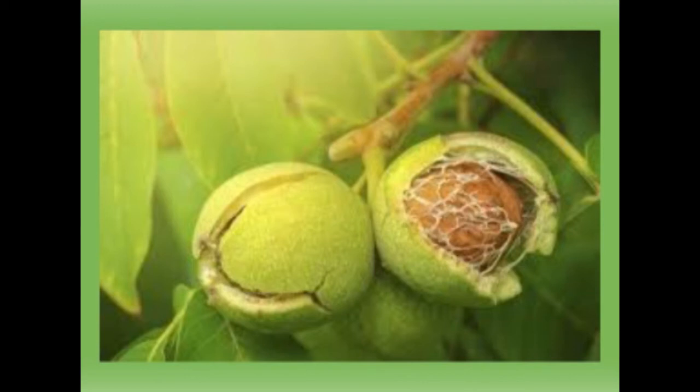Now, that skin was quite interesting because when you were peeling the skin off the walnuts, you got this sort of brown dye on your hands. And there was no way to wash it off. It'd be there for weeks and weeks and weeks.